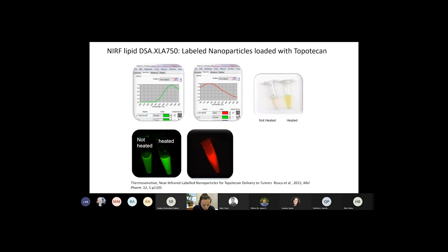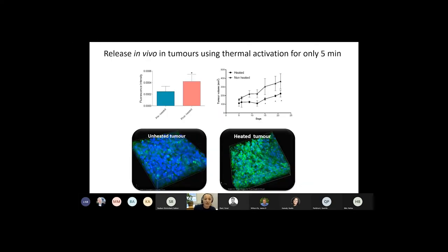But we wanted to test all this in vivo in animals, and for this particular reason, we made these thermosensitive liposomes labeled with near-infrared labels, and we incorporated the drug topotecan in order to monitor this in real animals. So here we can identify that the focus ultrasound induced the release of the drug. This is, for example, at the left, an unheated tumor, whereas at the right, we have a heated tumor where the green fluorescence of topotecan is recovered and diffused all over the tumor.